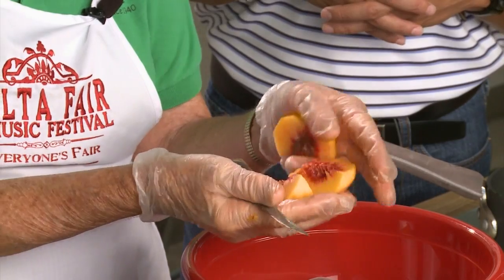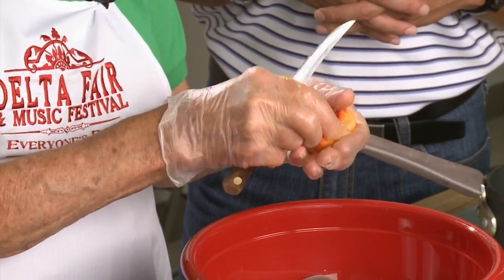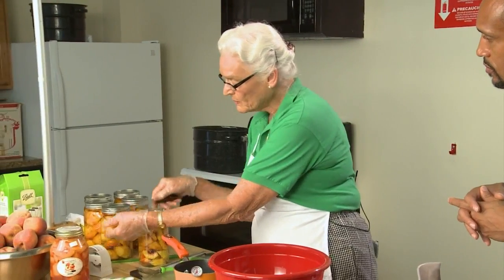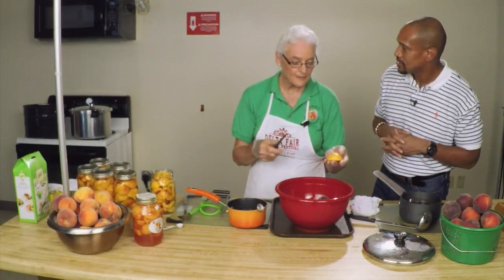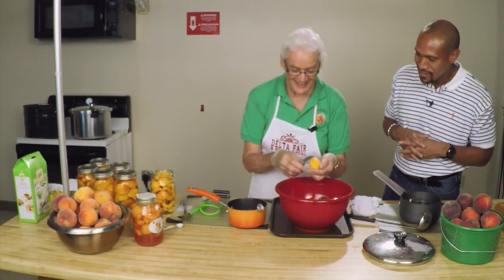For the quarters, I just cut them like that and put them in the jar. And then when I do the halves, I turn these upside down and put them down one on top of the other. And you've probably done this. I've done it a few times. You're good at it. I can see that.